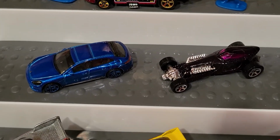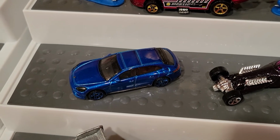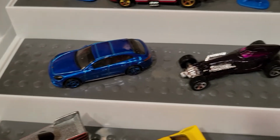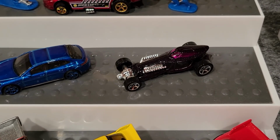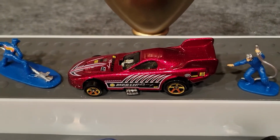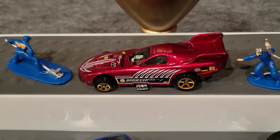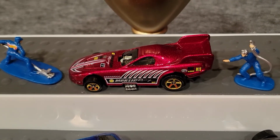And here's our previous champs. Our first champ in championship race number one was this Porsche Panamera. This is the Hot Wheels version. And then championship race number two and three were won by Sweet 16-2. And then ten months ago is when the Firebird funny car won out, and he's been on top of the championship trophy for that long, for ten months.